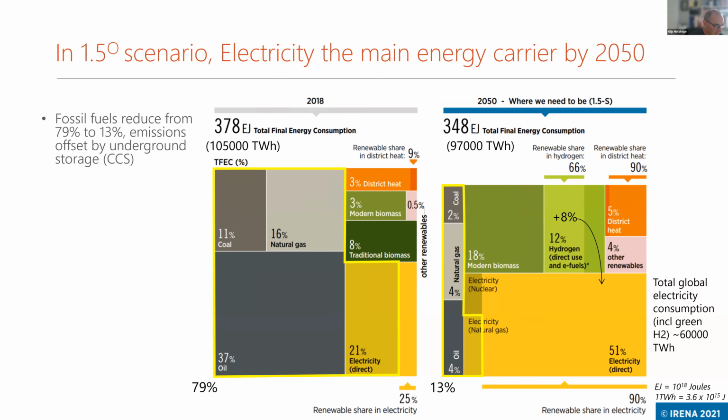Fossil fuels reduced to about 13% of the total energy mix. The electrification is a big component. Look at the change in the size of the electricity bucket there. In fact, if you include renewable electricity used to generate hydrogen, which is that arrow I've added, the plus 8%, in total, electricity goes from 21% to about 60%. So it's a tripling of our total electric generation system globally. That is huge. And of that tripled electricity system, renewables grows ninefold. So 90% of all electricity in 2050 needs to come from renewables.